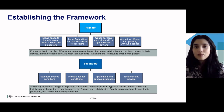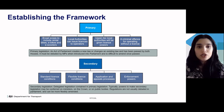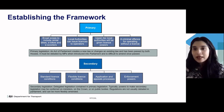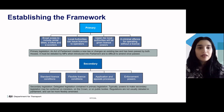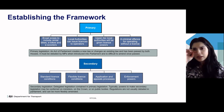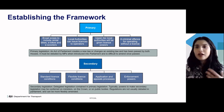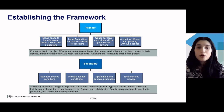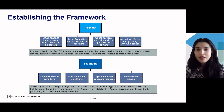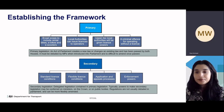So that's what we're thinking. Just to sum up, local authorities are best placed to decide what works for them. I think DFT's role is imparting some consistency to the landscape to bolster the future of the mode, give security to operators and confidence to authorities, so that ultimately we can widen the nationwide offering of these micromobility schemes. Thank you.